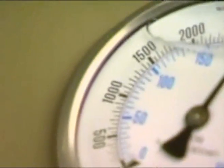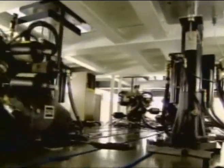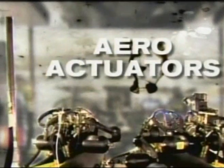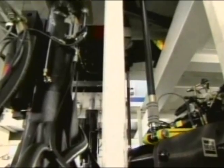The 7-post shake rig is a complex piece of machinery that allows a race team to simulate how a car reacts to the variable forces on a track. A 7-post consists of 7 hydraulic actuators that attach to the car. There are 4 road actuators that the wheels rest on that simulate track conditions, and 3 aero actuators that simulate aero loads and downforce. Teams are then able to alter the suspension of the car to optimize track performance.